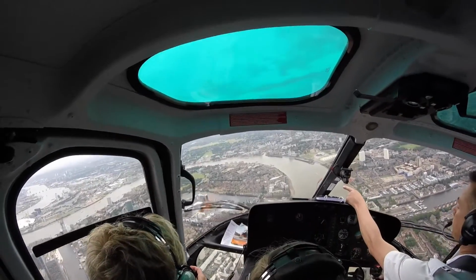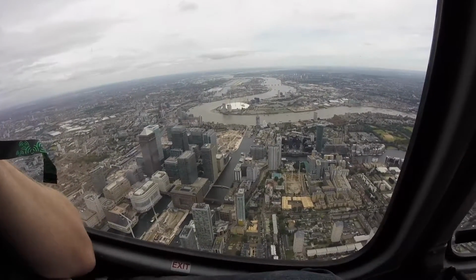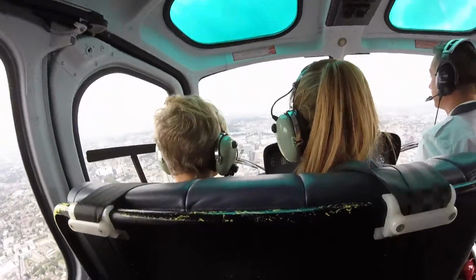The pilot did a really good job of talking about the things that we could see in the distance. However, I really couldn't see any of the monuments that he was pointing out. Oh hey, there I am in the back. I did get a few decent shots of the Shard.